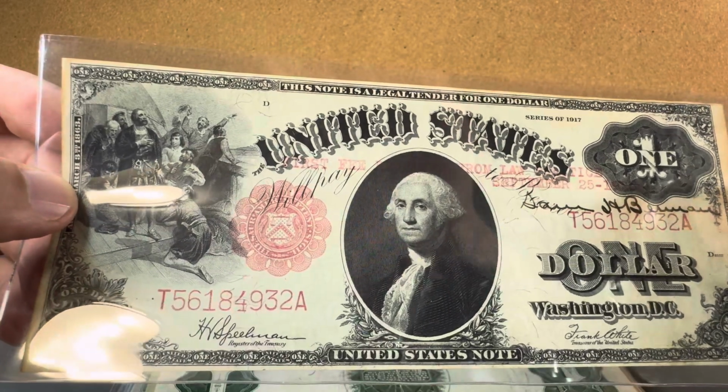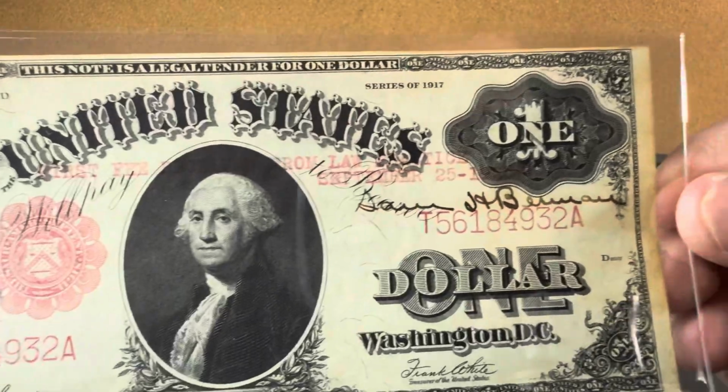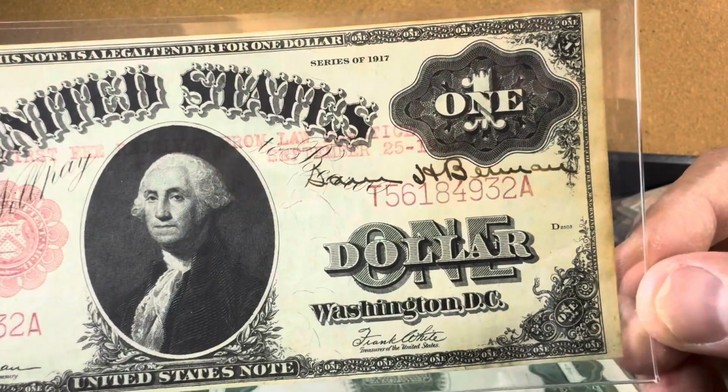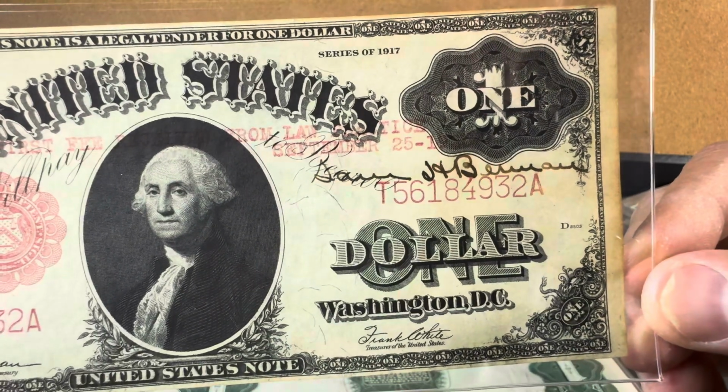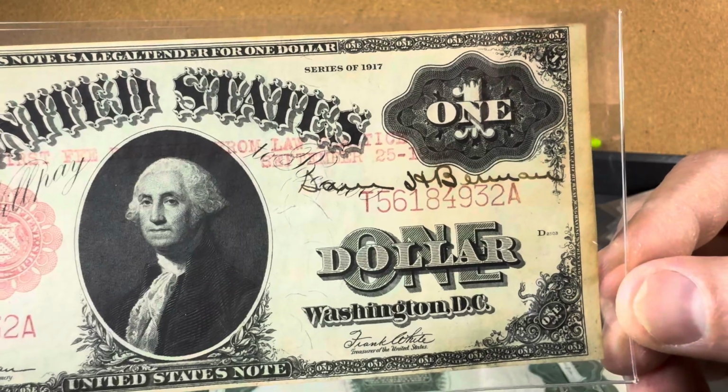I can't make out the name, but maybe you guys can help me make out the name. Right above the serial number. What do you guys think that name says? Sam? Sam H or J? I don't know. I need help.